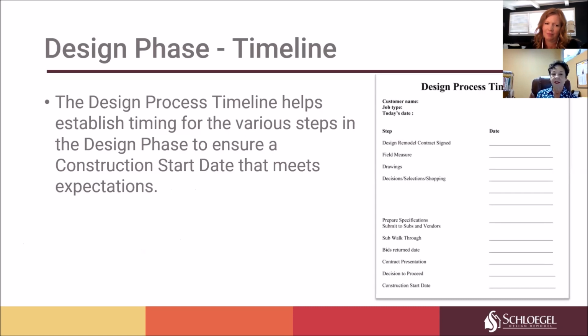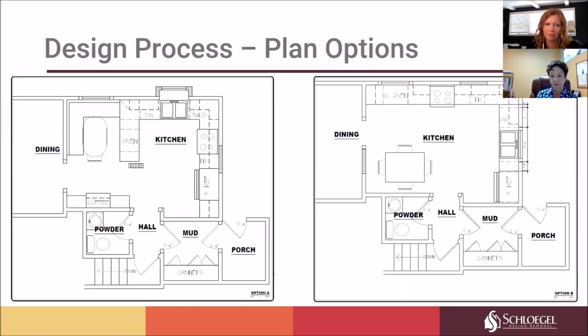In the design process, sometimes we do a timeline. This is very helpful, especially if we have a desired construction start date or a contract presentation date that we need to maintain. So we have a design process timeline, and we start from the bottom and work up so that we can meet these date deadlines, so that we can accomplish your goals time-wise as well as our goals, satisfying your needs as far as timing goes.